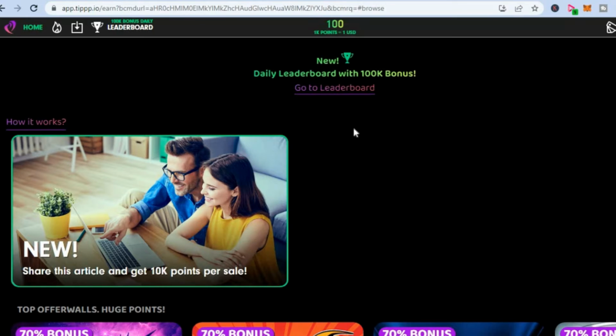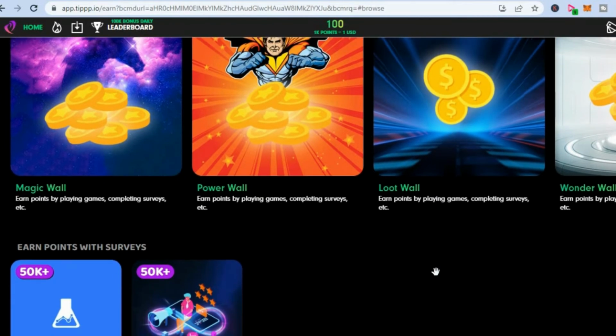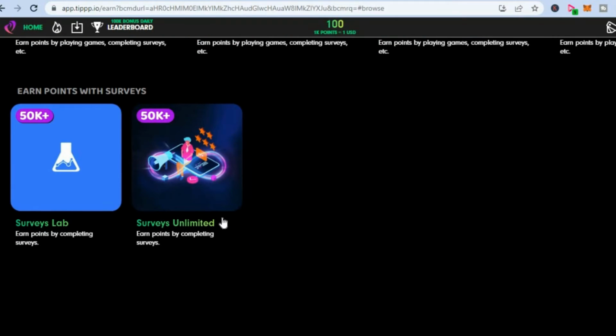But the first option you can do if you would want to start making some money with this site, you can simply scroll down and you will be directed to their offer wall section. And from here you can see where you can play games, complete surveys. There are numerous options which you can use to start making money using this website. And you can see right here, for 50,000 points, you can simply complete these surveys. And as I said earlier, depending on the country you're in, you will have even more options and even more money to earn. So if you're in the United States or Canada or the United Kingdom, you'll have more options and you'll be able to earn even more money.